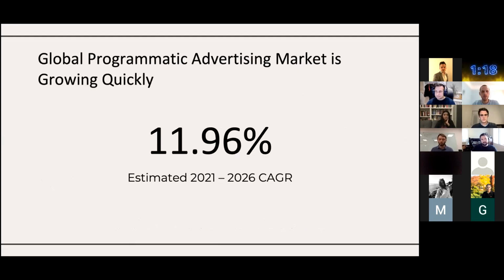Just a quick point here that the global programmatic advertising market is growing very quickly. I always take these numbers with a grain of salt, but a 12% estimated CAGR for the next 5 years gives us a sense that this market is growing very quickly.